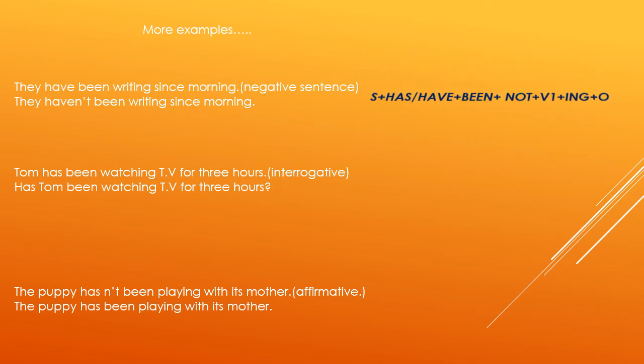Now, more examples. They have been writing since morning. You have to change that sentence into negative. Then the form will be subject plus has or have plus not plus been plus V1 plus ing plus object. Here the subject is they, then you have to add has or have. The subject is plural, so you will add have, then not. Haven't been writing since morning. So the answer will be they haven't been writing since morning.